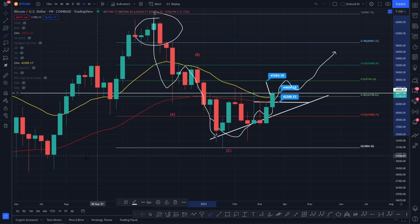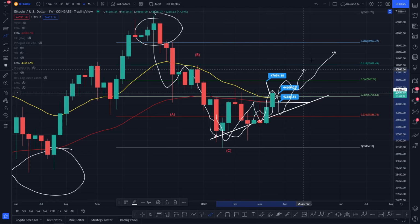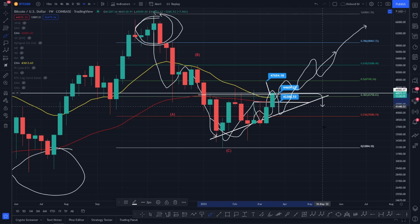You're in a corrective phase here, coming back down to these lows. You've held them. Right now, you're crawling up, looking for the retracement to that high. And this is beautiful market structure right now.